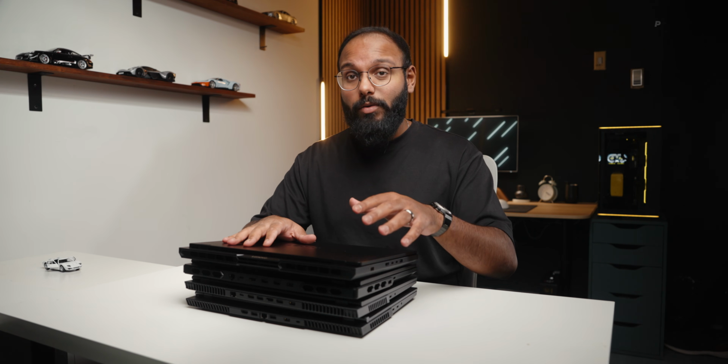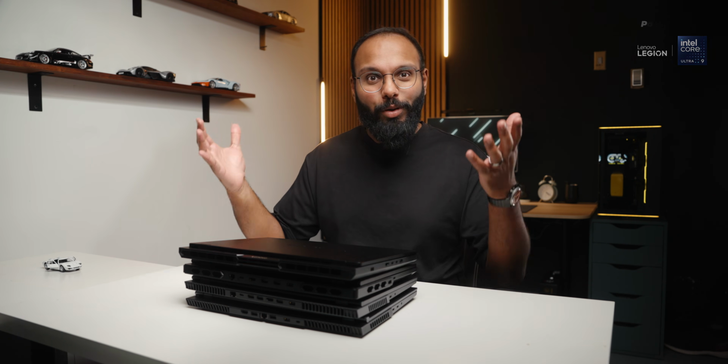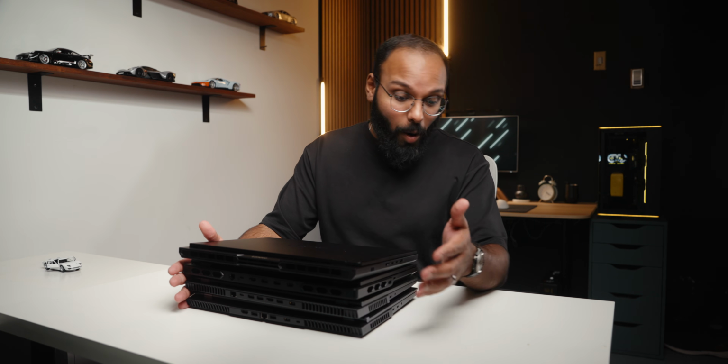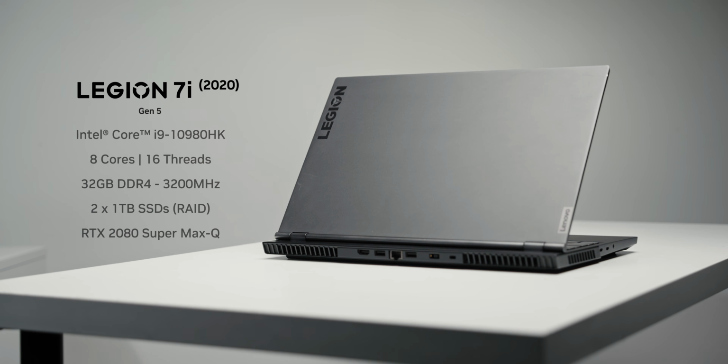So we are partnering with Legion and Intel for this project, and they were kind enough to send us every Legion 7 series laptop dating all the way back to 2020. We're starting with the very first Legion 7i laptop powered by Core i9-10980HK CPU with 8 cores, 16 threads, 32 gigabytes of RAM, a 2 terabyte SSD in RAID, and an RTX 2080 Max-Q GPU.